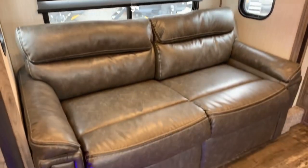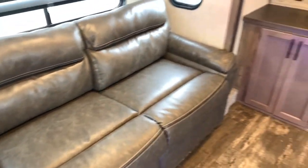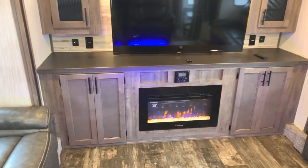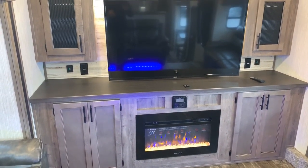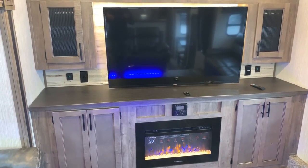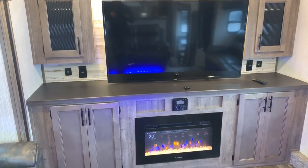So again, trifold sofa here. There's another one across from me. At the front is your entertainment center. There's a lot of storage in that. Different cabinets, things of that nature. You'll notice lots of USB ports and outlets throughout this unit. Below that, you can see the fireplace.